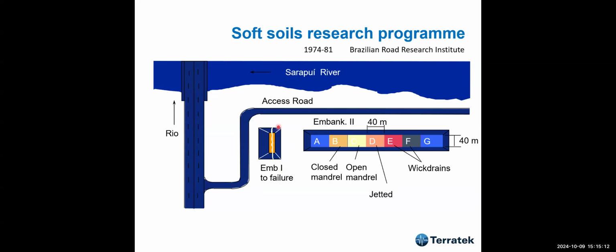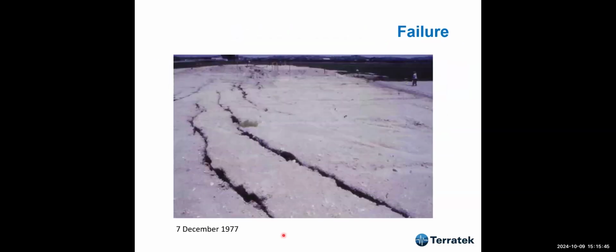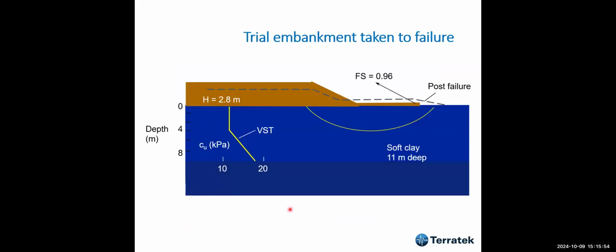One of them was this one, which happened to be my embankment 1 taken to failure on soft clay. And this happened to be my PhD thesis. Later on, we carried out a very long embankment with several sections, 1, 2, 3, 4, 5, 6, 7 sections, each one testing a different soil improvement method. And also there was the access road, which I'm going to address as well. And the failure that took place on 7 December 1977 became my PhD thesis, which I submitted in 1980.